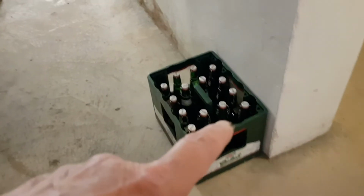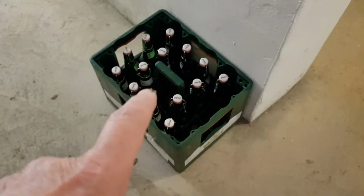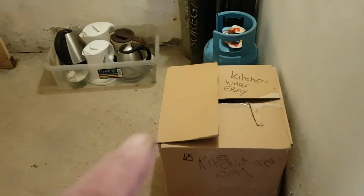I've done all that. This is mine. I made this. This is elderflower, and I've put it in these Grolsch bottles. It's elderflower wine. And I've put it in them golf balls. Need to ask Simon about these kettles, if they're working or not. And if they're not, we get rid of them. This is some kitchenware that I was going to sell on eBay. I may just take it to a second-hand shop.